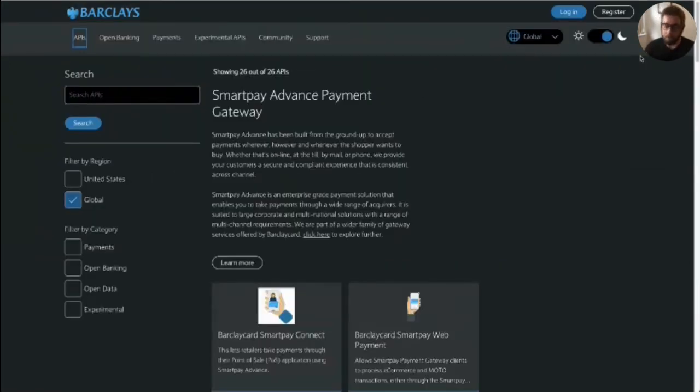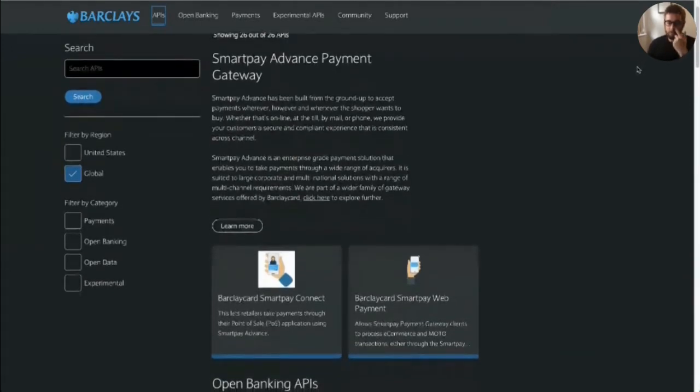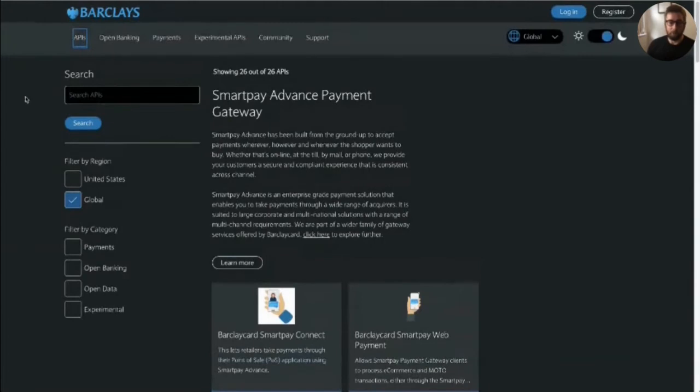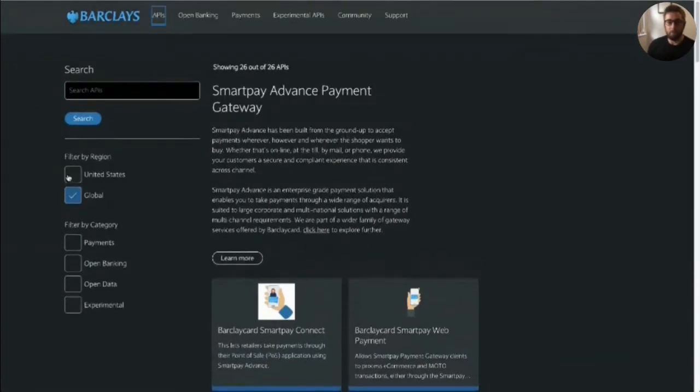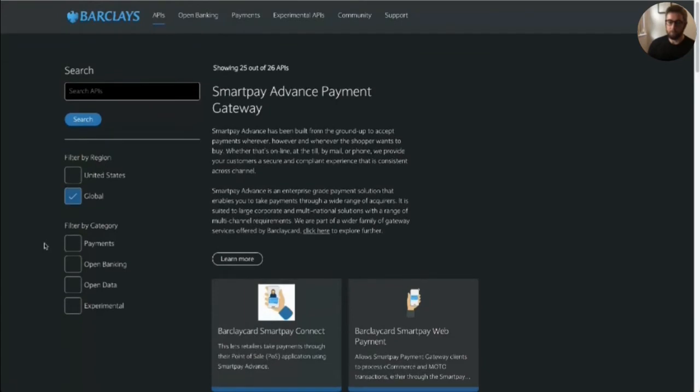So secondly, what I'd like to discuss is the API platform's catalog. Currently we have 26 global APIs. I say global, 26 public APIs on the catalog, and these are all filterable by region, so you can toggle United States or you can toggle global, and you can also filter these by category.